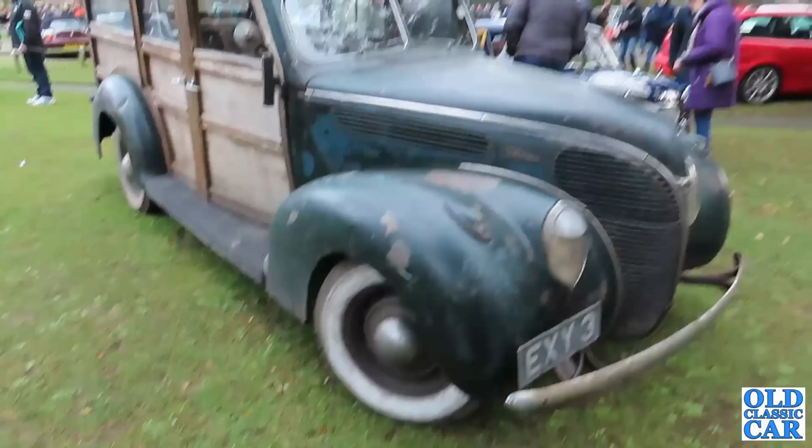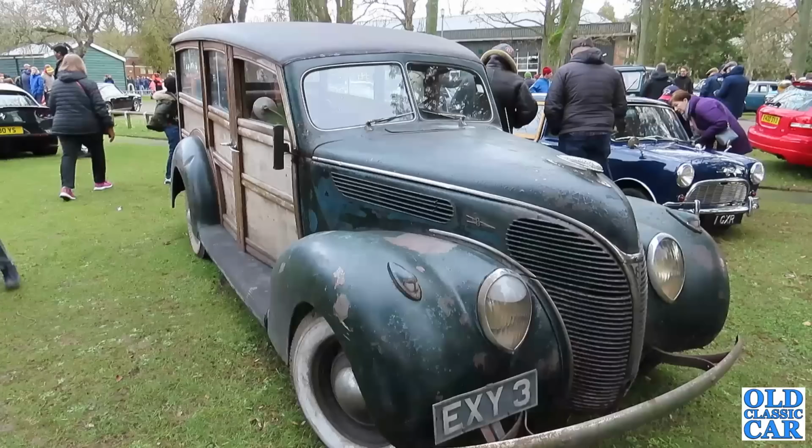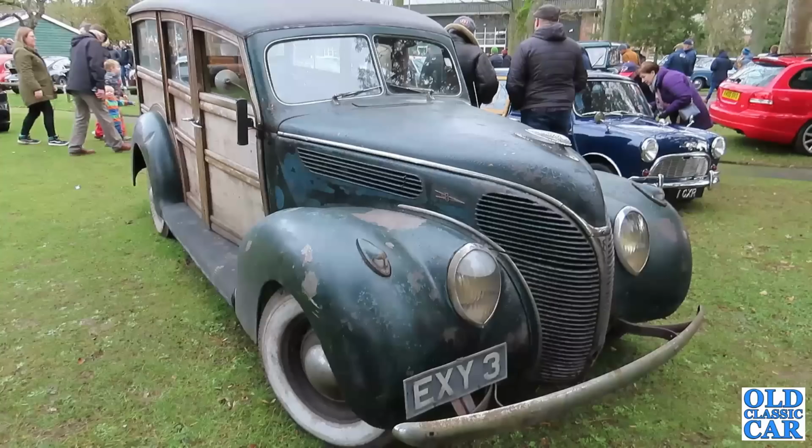Regulars to the channel will know I do have a bit of a penchant for 20s, 30s and 40s American cars. Maybe cars like this go some way in explaining why that is, because that would just roll along beautifully, I think. Nice big torquey under-stress engine. That would be very, very nice to drive, I bet.